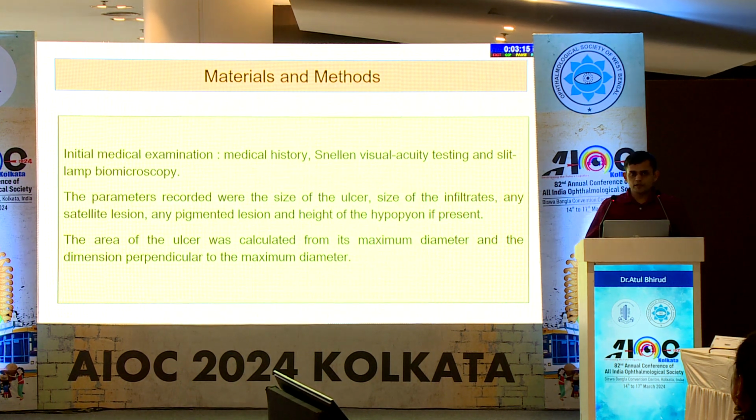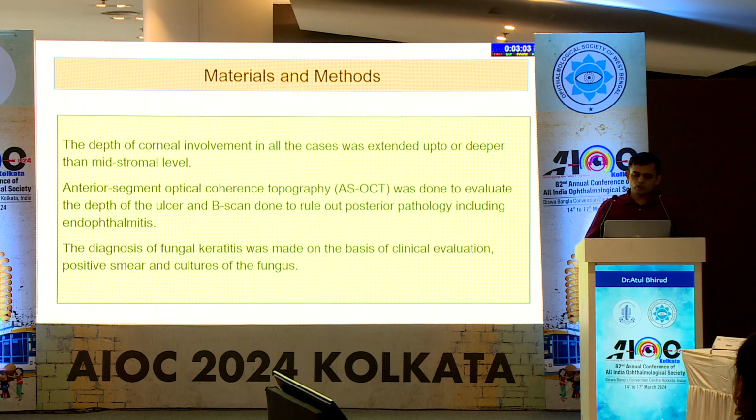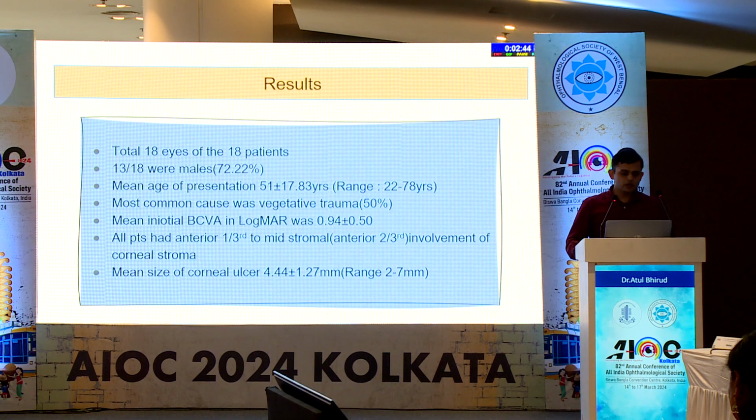Size of the ulcer, size of infiltrates, any satellite lesion, any pigmented lesion, and height of hypopyon were noted. Area of the ulcer was calculated from its maximum diameter and the dimension perpendicular to the maximum diameter. The depth of corneal involvement in all cases was extended up to or deeper than mid-stroma. AS-OCT was done to evaluate the depth of corneal ulcer, and B-scan was done to rule out the posterior segment pathology such as endophthalmitis. Diagnosis of fungal keratitis was made based on clinical evaluation and positive smear as well as culture of the fungus. So total 18 eyes of 18 patients were evaluated, 13 were male.